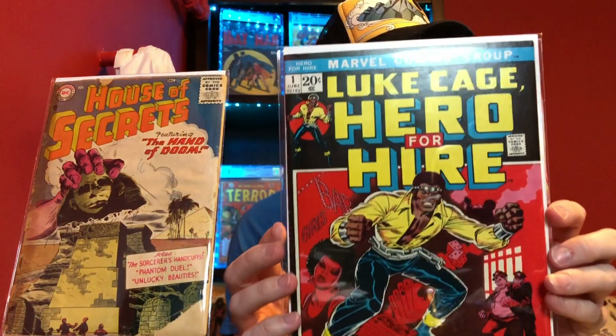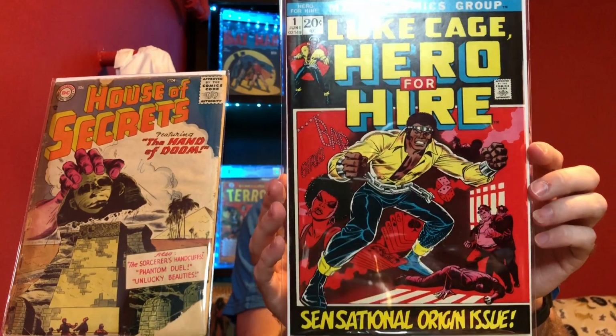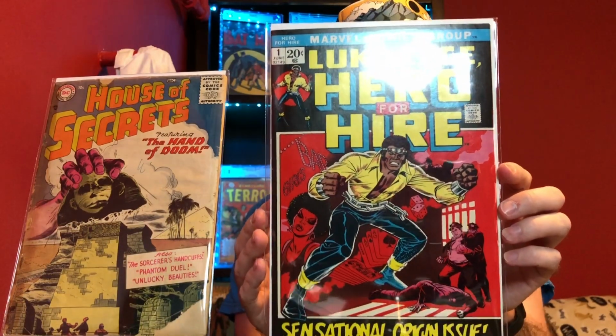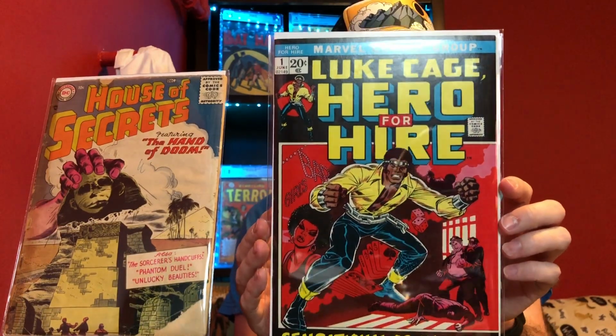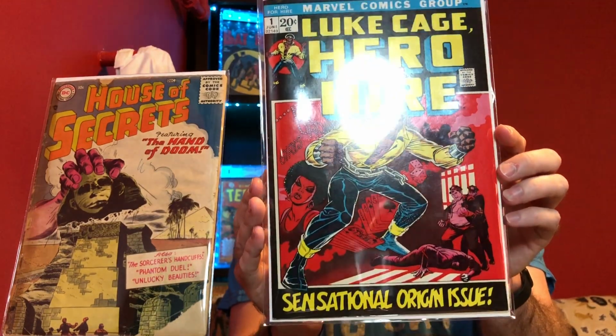I think it's probably around an 8, but this is Luke Cage, Hero for Hire, #1, and the reason this is such a tough book to get in high grade is because of that black along the spine. It shows everything, and you can see this is a super clean copy of this book. This is definitely the cleanest copy I've had. There's really no color rub, maybe a little along the spine, but usually there's a lot of color rub.